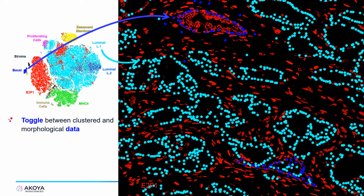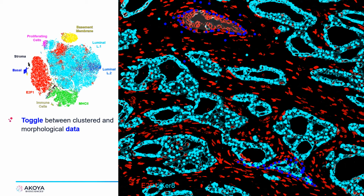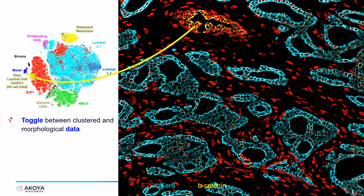Here we can see this big cyan cluster of luminal L1 cells, represented in cyan on the image, and this more discrete population of basal cells, also surrounding the ducts here, represented in dark blue. Looking a bit more closely at the basement membrane, we could identify where luminal cells, which are keratin 8 and keratin 14 positive, are. Only 44 cells could be counted on this image out of 63,000, so they're very rarely expressed.